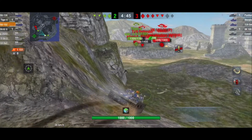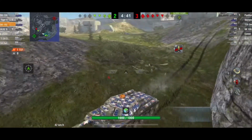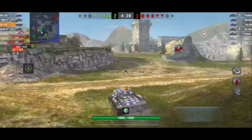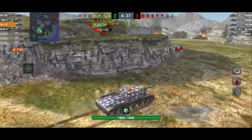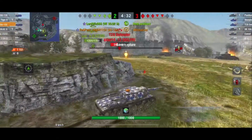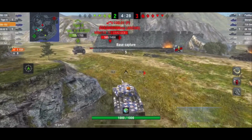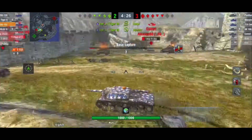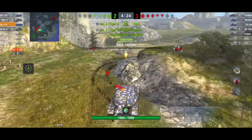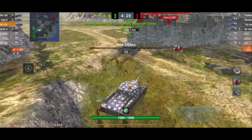So he's going to push forward now and join up with his Tiger 2 and see if he can provide some much needed assistance. So while the rest of his teammates, well, except for the VK-30, are camping over there, he's pushing over to help the Tiger. The enemy Panther 2 is currently in the base, and there is the Comet. So he's going to see if he can turn the ISU-130, takes out that Comet.